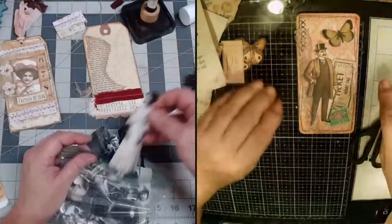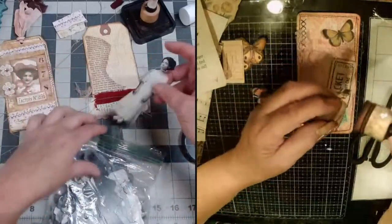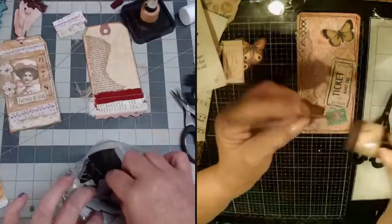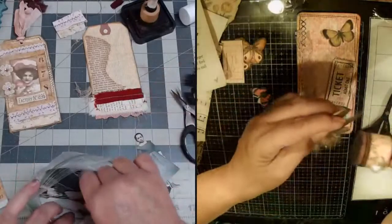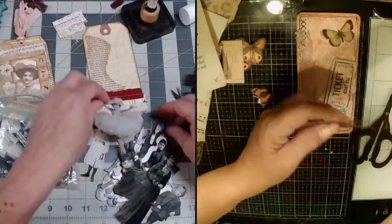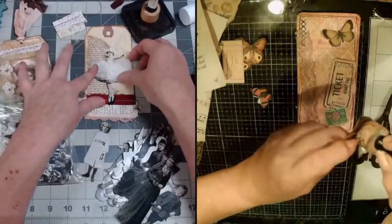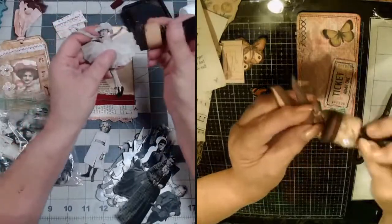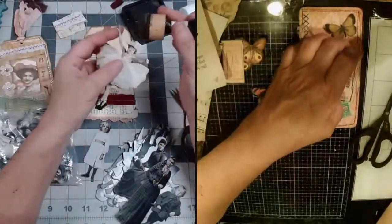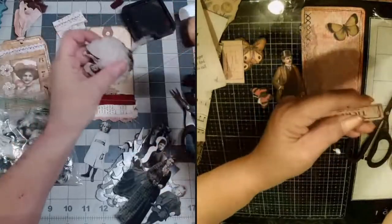Her neck's broken. What? Her neck is broken. Oh my gosh. Quit. That's ephemera abuse. I'm going to turn you in to the junk journal police, please. I don't know what I got in here. Oh, now she's a cutie. Isn't she cute? I'm going to use her. Yeah, I'll use her. Don't break her neck. No, be nice. Uh-huh. Broken neck.